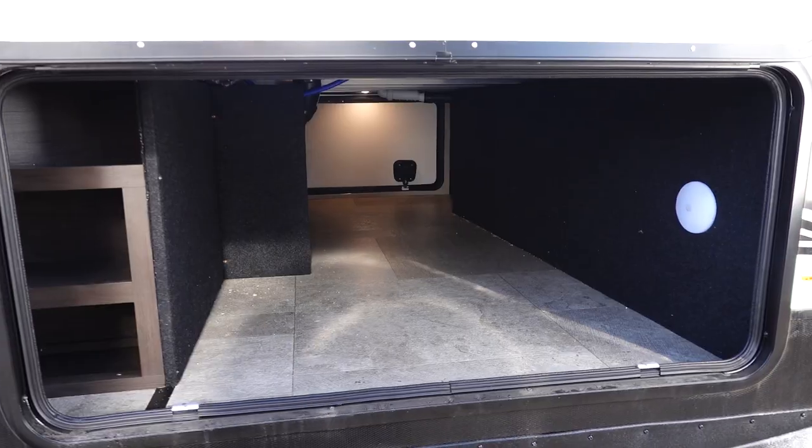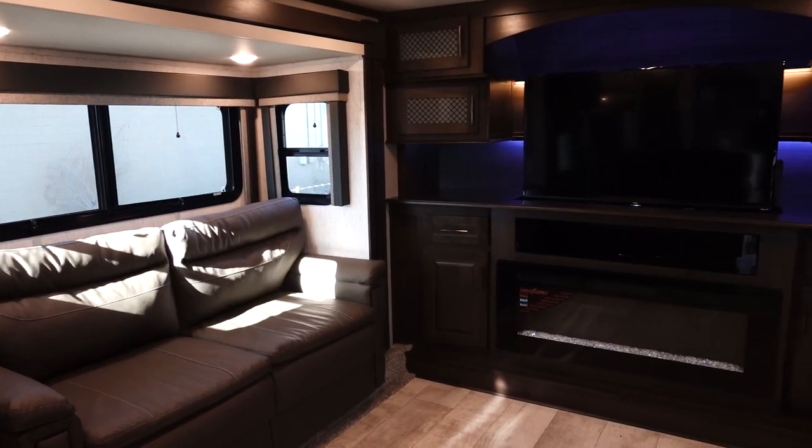We were used to this one little tiny, not even a pass-through on our rig, and this had like three pass-throughs. I'm really loving this, the 376. We really could use a living room. That would be really nice to have separate living. It makes it feel so large.